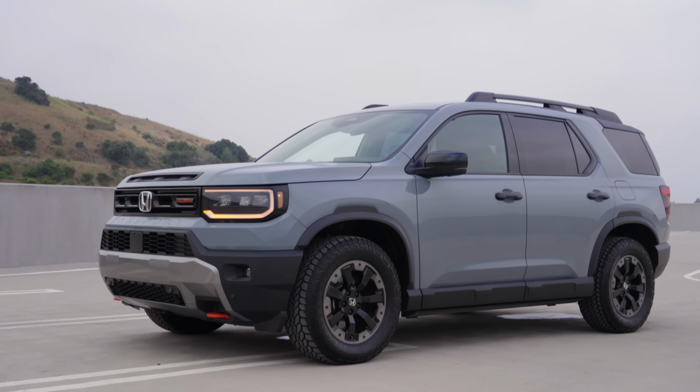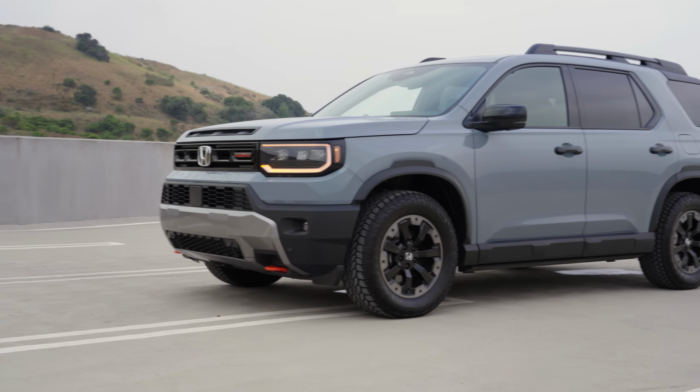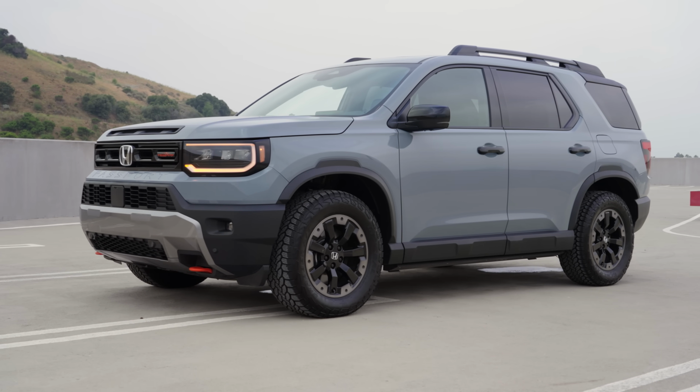You guys, I really like this one. I mean, the Passport combines everything that we like about other Hondas. And the Trail Sport, with its softer suspension and its light steering, it just kind of plays into the character of the vehicle. I mean, look at it. It looks sick. Consider me charmed.